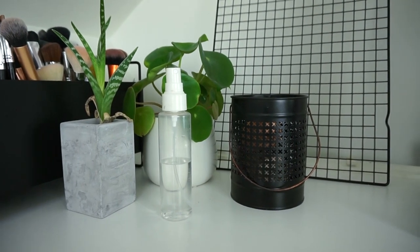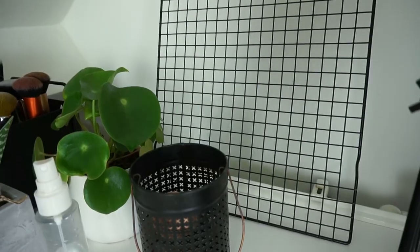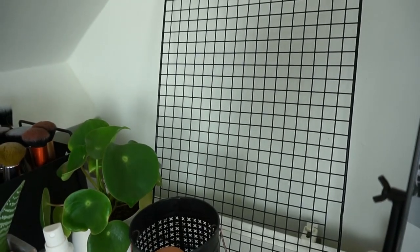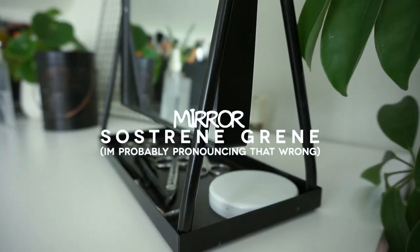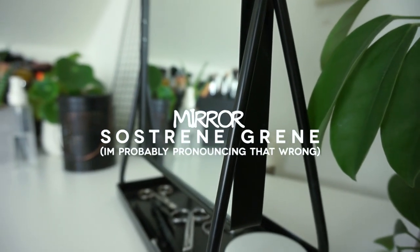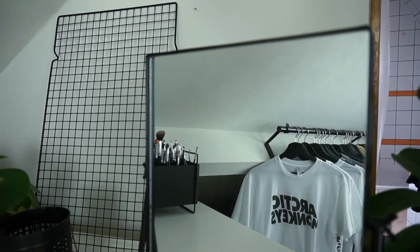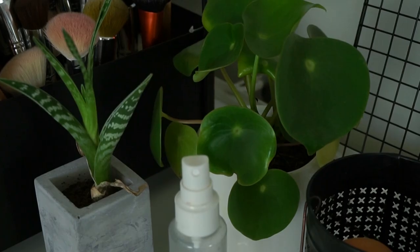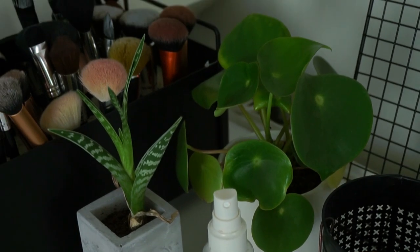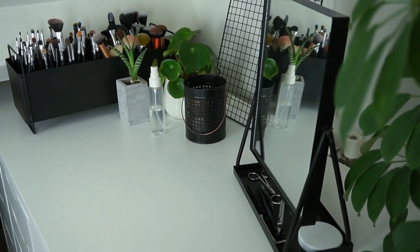Next to my brushes, I have this little basket where I put my makeup sponges in. And I also have this grid thingy and I'm just planning on putting some inspirational pictures on there, just to get myself a little bit inspired when I'm doing my own makeup. And next to that, I have my lovely, lovely mirror. I got that one from Sostrene Grene, which is a Scandinavian store, I think. And underneath my mirror, I just store my scissors and my tweezers and everything like that. And the plants on my vanity normally aren't there. I'm gonna be honest with you, I only put them there for this video. So, yeah.